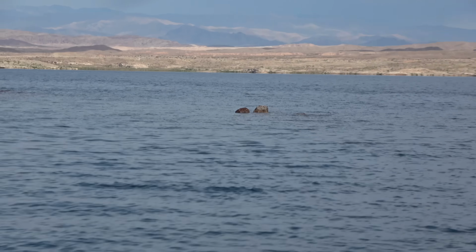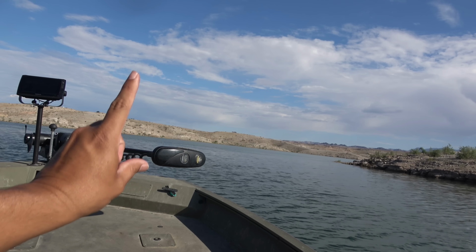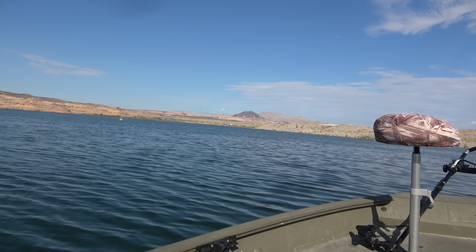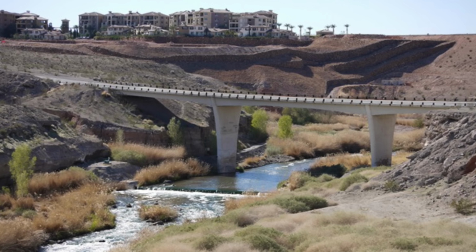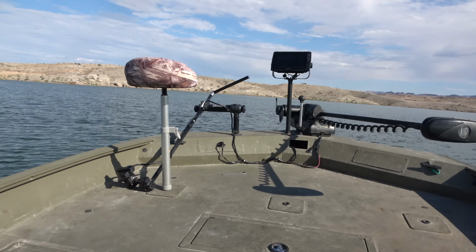So as we're approaching the area that we normally go to, where that boat is sticking straight up, looking at this area, we can tell it's gone up a lot, because now the water is going way back over there towards the Las Vegas wash area. Looks like a whole different place out here. It's amazing. Is it gonna be gone or not?